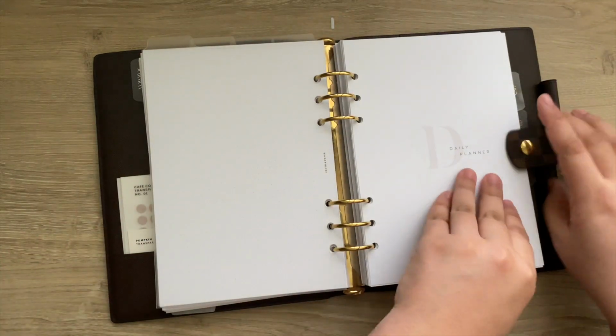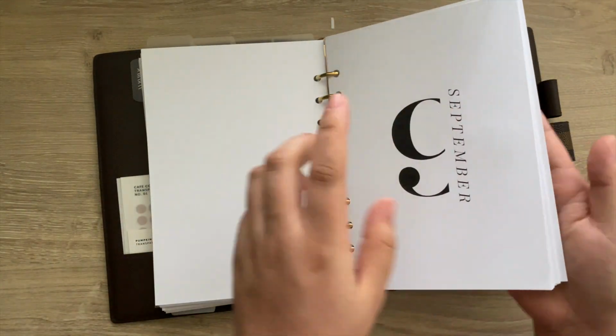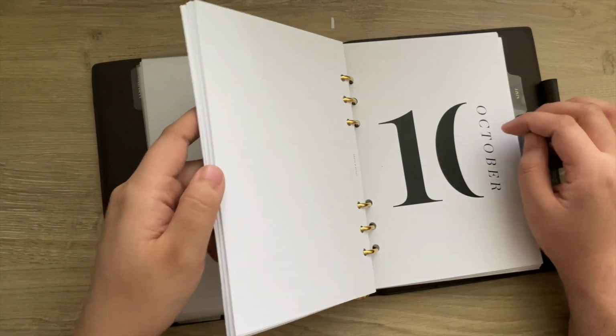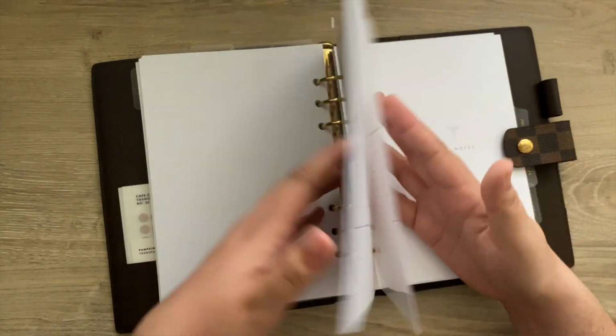And then for dailies, we are currently in September, and I like keeping my months together. So I have my September in here, and I'll probably take this out maybe like the first week of October, just whenever I don't need to refer back to these anymore. But we have the weekly daily inserts in here.